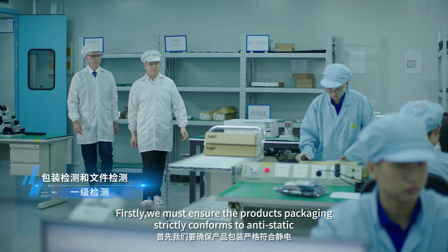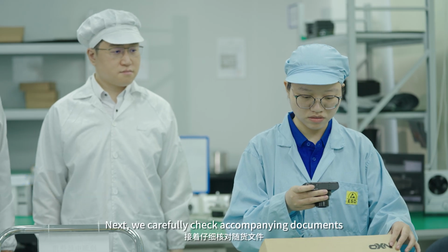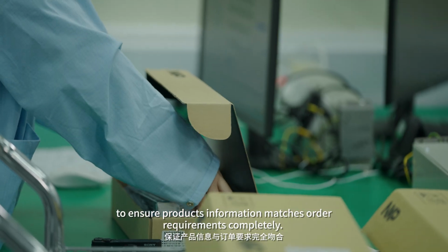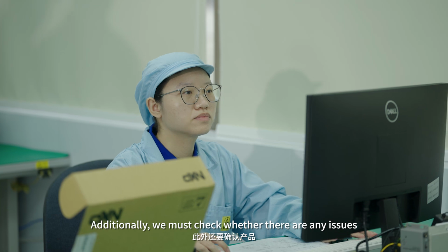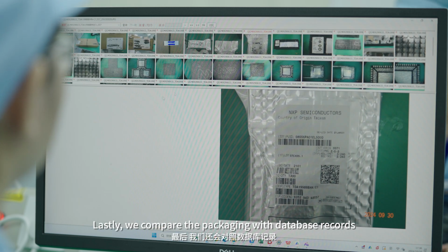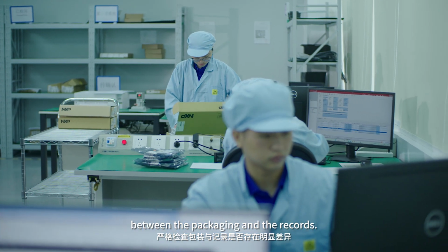Firstly, we must ensure the product's packaging strictly conforms to anti-static and moisture-sensitive protection standards. Next, we carefully check accompanying documents to ensure product information matches all the requirements completely. Additionally, we must check whether there are any issues such as stains, damages, air leakage, or deformation. Lastly, we compare the packaging with database records to rigorously check for any noticeable discrepancies between the packaging and the records.